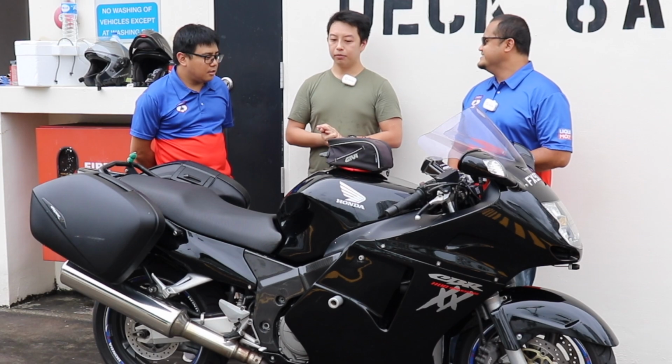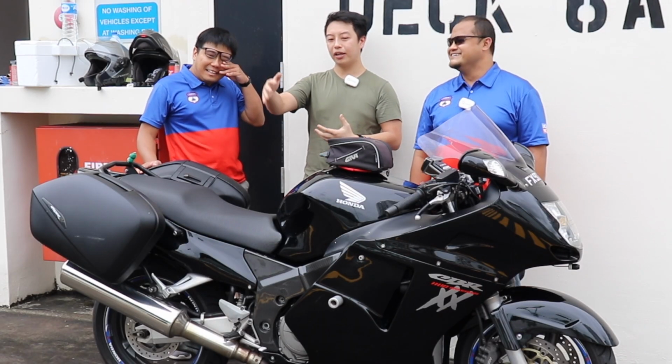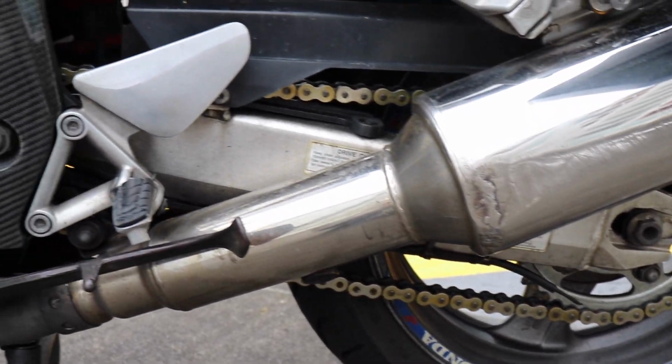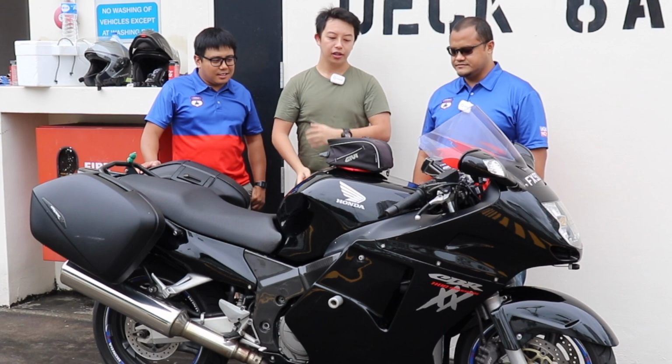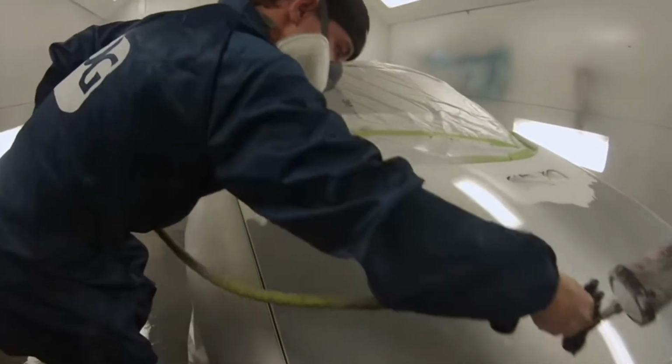His bike had even less damage because I cushioned his fall. So he fell on my bike. Yes, but he was burned quite badly on my exhaust. The left side of the fairing was gone, so I went to source one set of fairings, respray everything and put it back together.